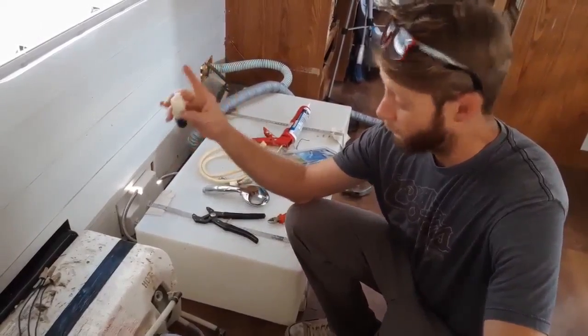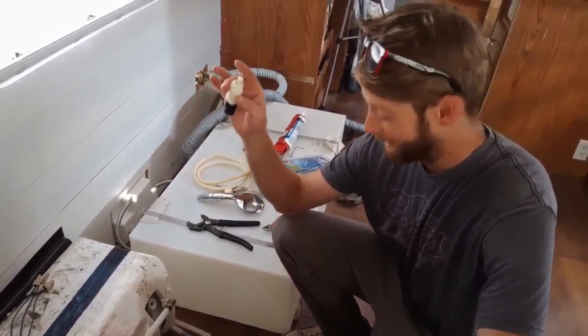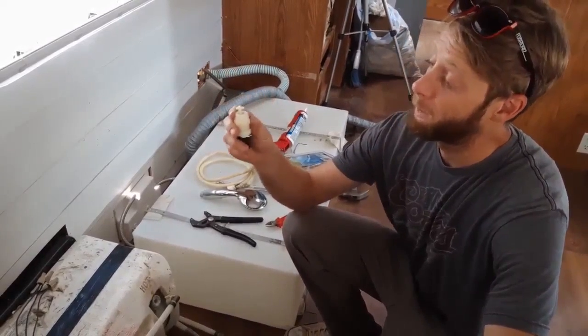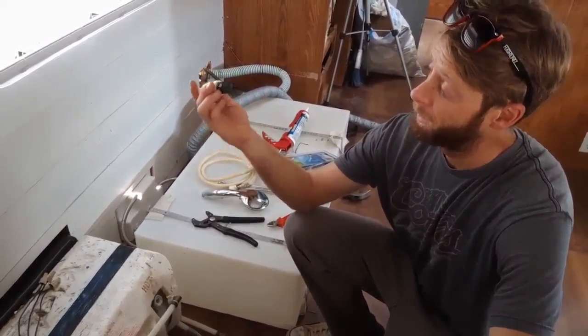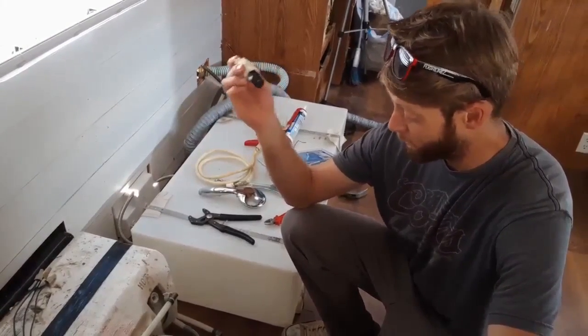I don't want any water damage in this trailer whatsoever. I mean, I just fixed it, so it's definitely something I do not want right now. So I'm gonna have to buy a new pressure release valve for my actual hot water heater and replace that guy and then test it.